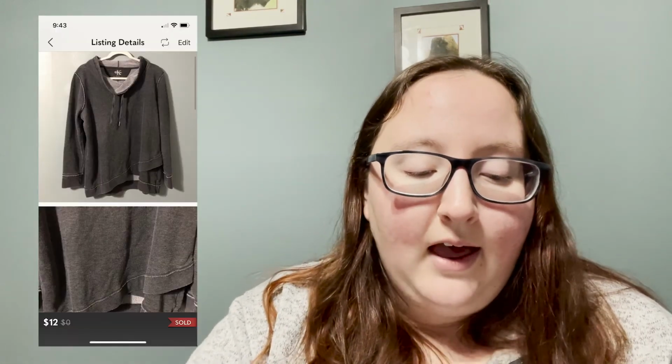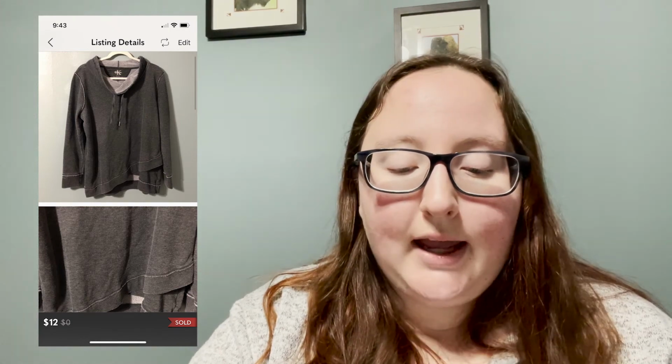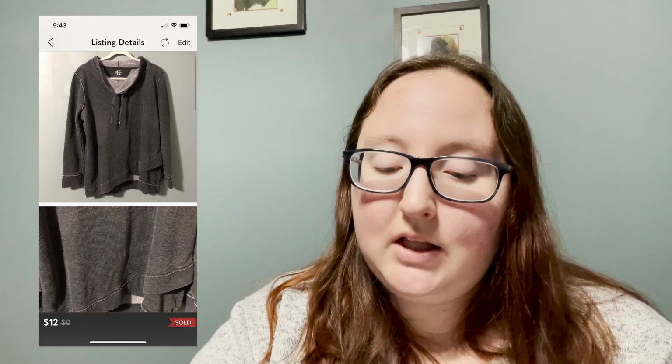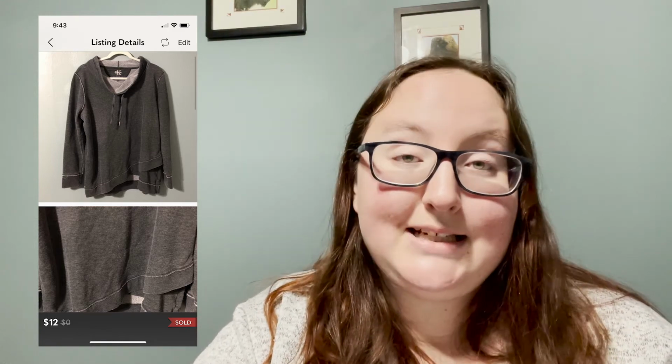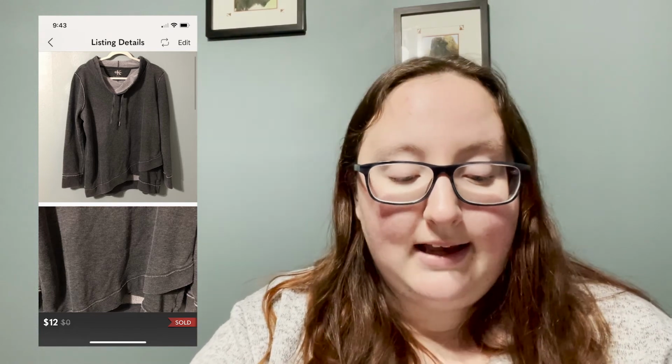On the 9th, I had 3 sales as well. On the 8th, I didn't have any. I sold this Calvin Klein cowl neck pullover. I got it for $2.31 at a garage sale and it sold for $12. So after my fees, I made $6.74. It did take 42 days to sell.